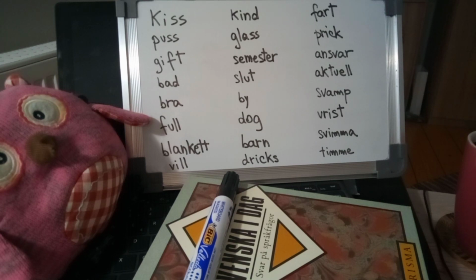Alright, so let's start with kyss. Kyss is pee in Swedish, it is not a kiss. The next word, puss, is a kiss. You can also say kyss. The next word, gift, has two meanings in Swedish. It can either mean married or poison, so yeah, probably an easy combination to remember.